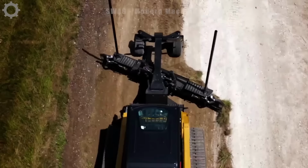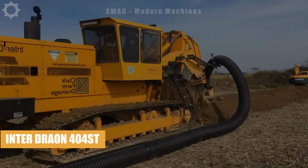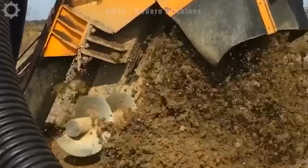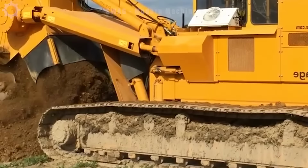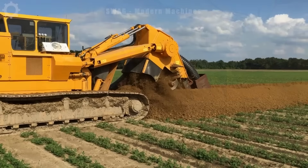The 4045T Interdrain 10-inch chain excavator stands as a dedicated piece of machinery in the field of drainage. Primarily serving the purpose of excavating and assembling subterranean drainage networks, outfitted with a hefty 10-inch digging chain. Measuring approximately 25.4 centimeters in width, it boasts the capability to delve deep below the Earth's surface.